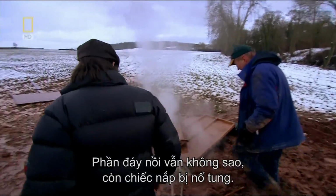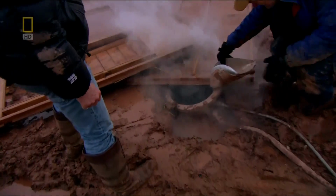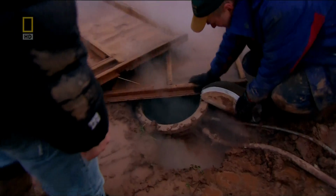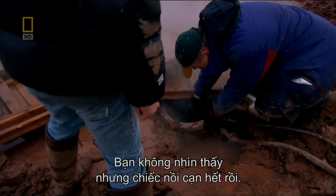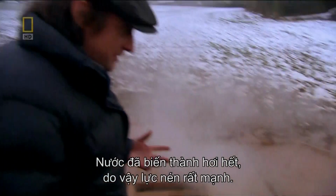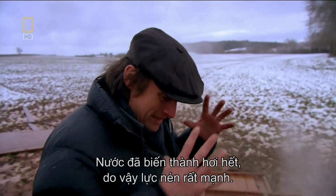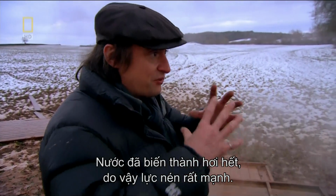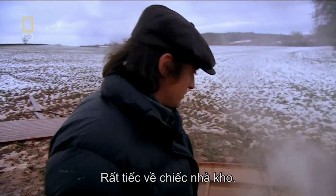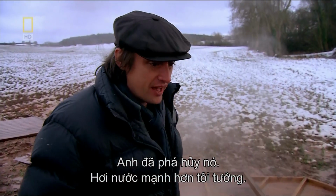The vessel itself was fine, while the lid had been blown off. There's the discs. And you can't really see, but the vessel is empty and dry. Every single bit of water turned instantly to steam and therefore expanded massively. So it's just force. Sorry about your shed. You've ruined it. Yeah, steam is perhaps more powerful than I thought.